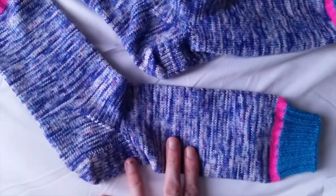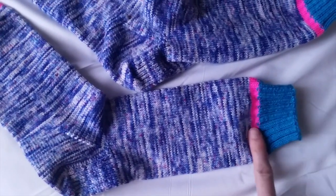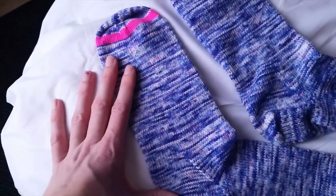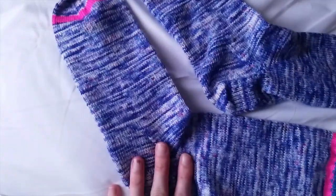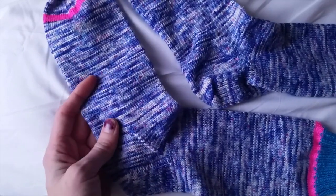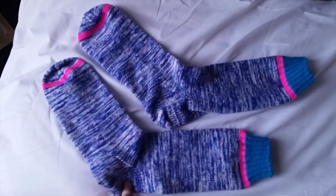Otherwise these are vanilla. I think it was about 90 rows on the leg plus 20 rows of ribbing, a standard slip stitch heel flap, gusset, and then just a vanilla foot. I think it was 100 rows total between the end of the heel and when I started the pink for the toe. It's a 72 stitch sock knit on US size zeros, which are a 2mm needle. So it's a very sturdy, thick fabric. And I'm really excited to wear them today. So yeah, that's my finished object for the week.